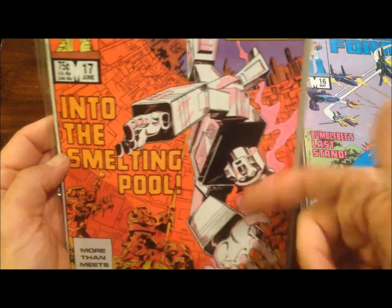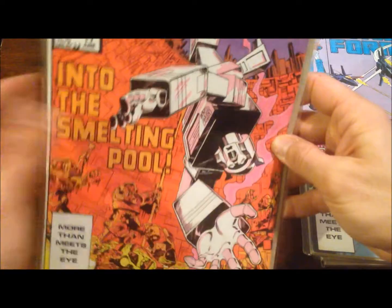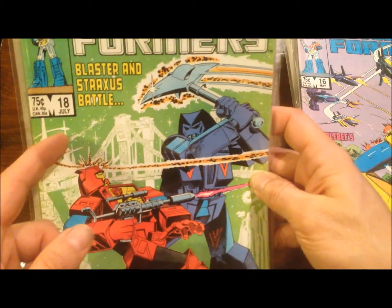I like this comic cover for some odd reason. That's Blaster. I think that's Blaster? Yeah, that's Blaster getting thrown into the smelting pool. 18, Blaster and Straxus battle.